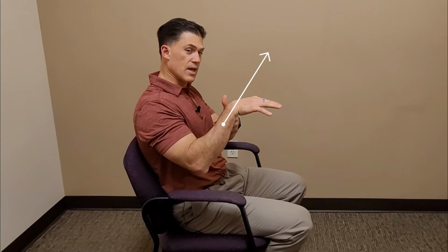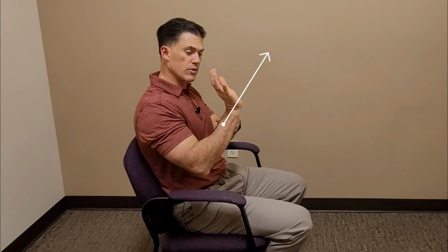I'm going to share some examples of some things that might lead to this occurring. So let's say you're sitting and you have a job where you are working at a desk. Let's say your keyboard is up in this position above your elbows where it should not be. It places your wrists in a position here where they are not neutral. This is a neutral wrist. This is not a neutral wrist. This is not a neutral wrist.